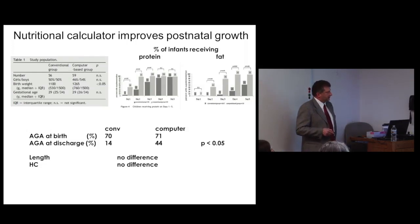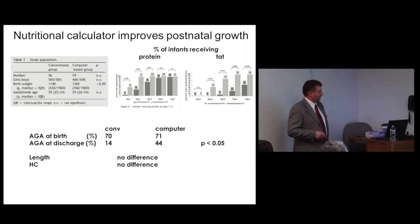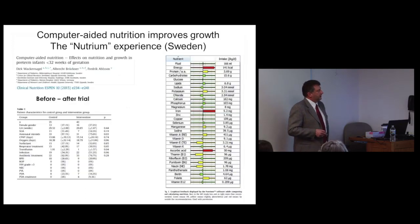They showed here that in the conventional group, 70% of the babies were AGA at birth, but only 14% at discharge. So they lost a lot into this small for gestational age, so this postnatal growth retardation. Whereas in the computer-supported group, the same amount were AGA at birth, but 44% at discharge. So they did a much, much better job with it. For length and head circumference, they didn't find a difference. Maybe the numbers were too small, or the observation period, because that is sometimes hard to measure reliably. There's a lot of noise in it.